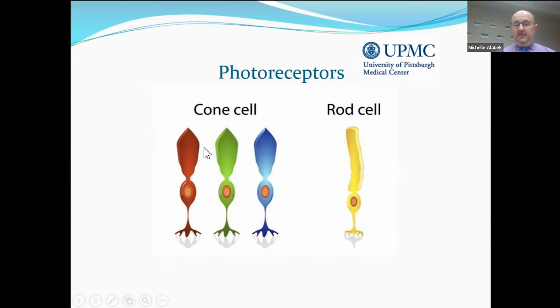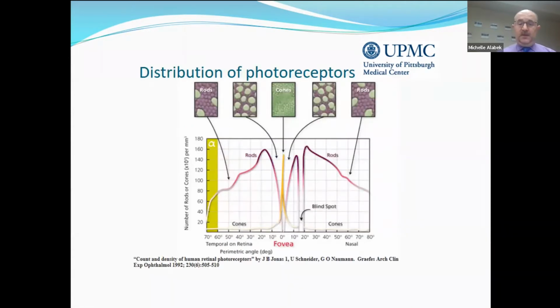Of the cones, we have three subtypes that give us the sharp vision and color vision that we see every day. These are the red, green, and blue cones, whereas the rods are more sensitive to light and function predominantly in darkness. The distribution of these photoreceptors is also different within the retina. The center of the retina, which we use for sharp color vision, is predominated by cones, as we can see here in the upper slides. As we move out of the center of the retina, rods become more and more predominant.